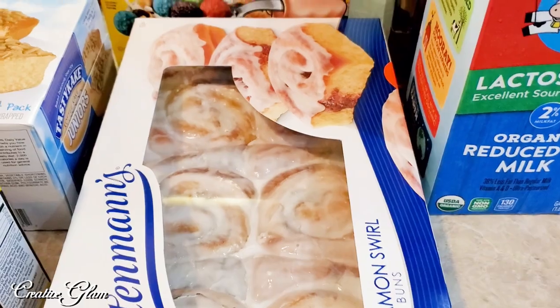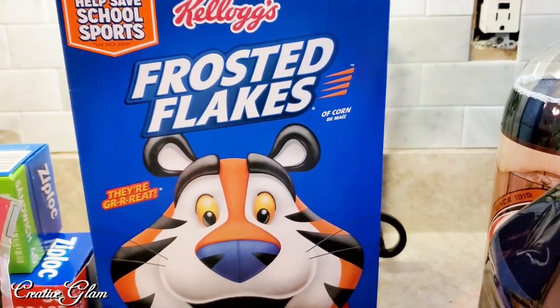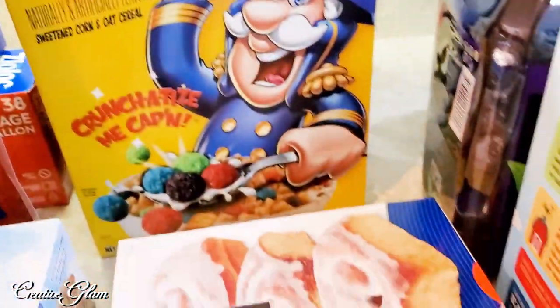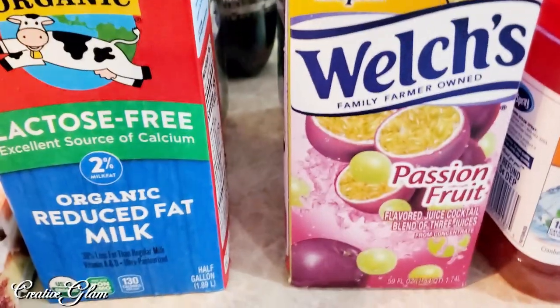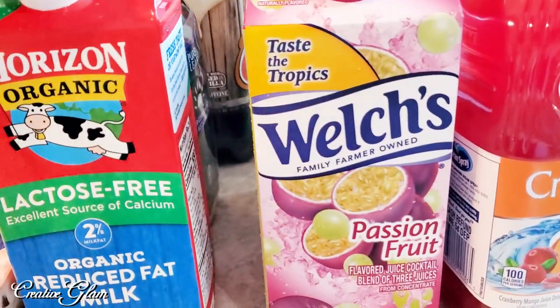So I like those. Then I got some cereal. I got some Captain Crunch. And I got some Frosted Flakes. Those are like staple items in our home. I got the family size of the Frosted Flakes because they go through them pretty quickly. I got some 2% organic milk. I usually grab whatever is there. I'm not married to any particular brand, just so long as it's organic and 2%.